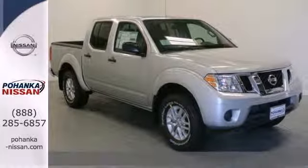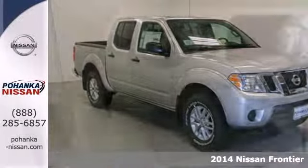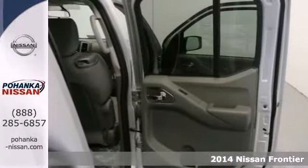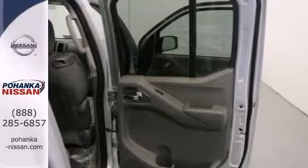Here's a 2014 Nissan Frontier. When you've got work that needs to get done, this truck is up for the task. This ultimate off-road Frontier treats rocky hills like they're pebbles.